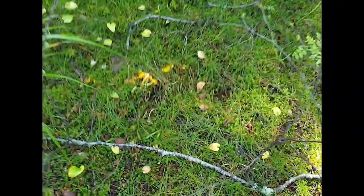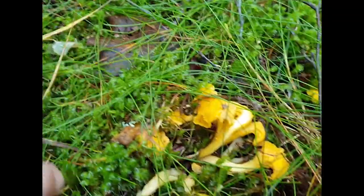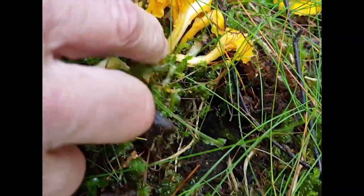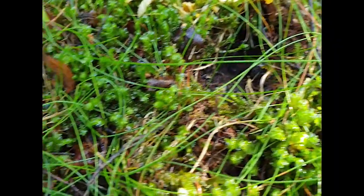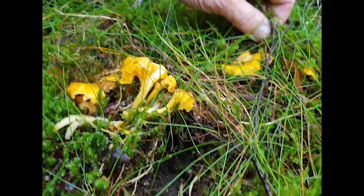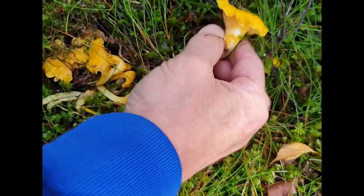Kantarell. The problem is the deer love it too. Yes, this is maybe the top one. Kantarell. You see, deer have been here too. So, will you pluck it? You take your fingers down to the base, because mostly it's under.